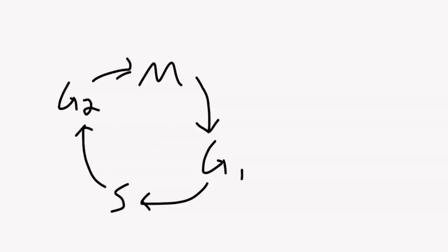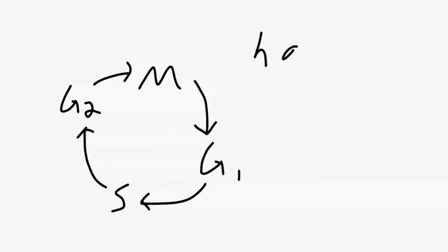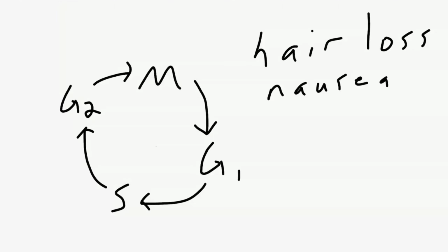The issue, though, is there are some cells that still are in a constant state of cell division. So that's where you get those stereotypical side effects you see from chemotherapy, such as hair loss, since our hair follicles are constantly dividing and multiplying. And that's where you see nausea and vomiting, fairly common, because your GI tract is constantly turning over cells. And so those cells are going to be targeted by this chemotherapy.